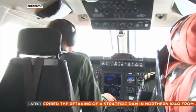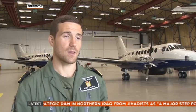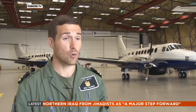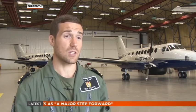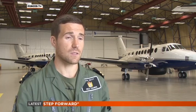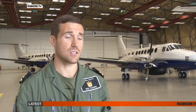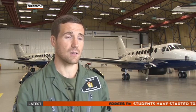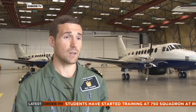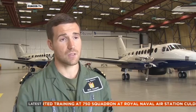So the role of the observer is to be the mission commander, to go out and achieve the aims of the sortie using the equipment and the crew that they've got. So directing the pilot and the air crewmen on the helicopters we've got to achieve the aims, which might be hunting for submarines, hunting for a pirate or smuggling vessel on the sea, or going out and providing humanitarian relief and aid in certain situations. You're the one running the mission, directing it, and making sure that you ultimately get the aircraft safely back to the ship.